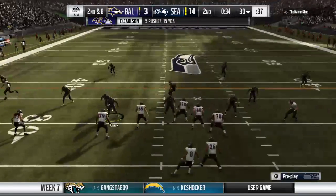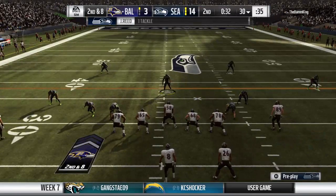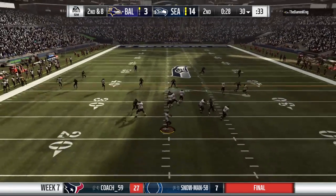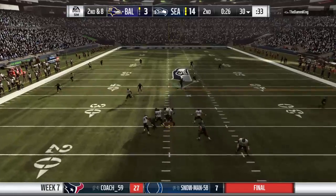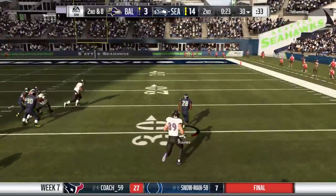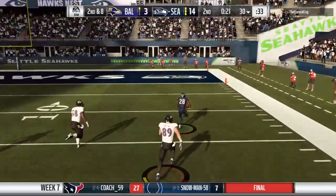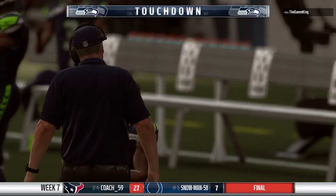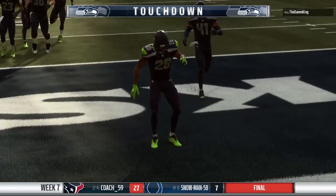Not much room here as he only gets it to about the 30. 2 yards on the carry there. It'll be 2nd down. Throwing is Jackson. You mentioned very early on the need to establish, and it's intercepted. Picked off at the 36. There he goes, right side. And he's going to score. It's a Seahawk touchdown.